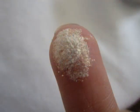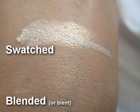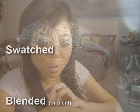So I'm just going to swatch some of that off the cap on my pinky and then swatch some on my hand. Look how pretty and white that is. You can blend it out and it'll be a lot better. It's like a white, it has some kind of undertone to it. I can't really describe it. A pearl undertone. There you go.